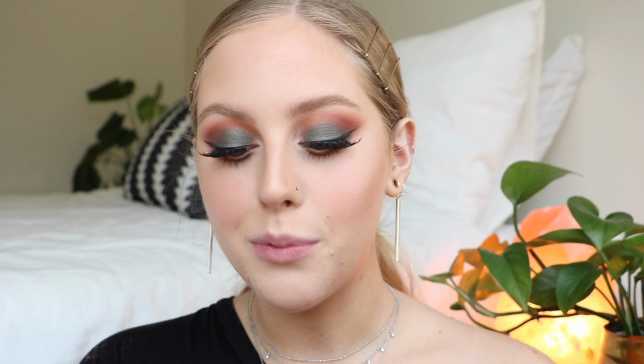Now let's finish this up with the lips. I'm going to use the PYT Beauty Strike Twice Lip Duo. This is in the shade Bare All, which is a really pretty nude pink. So you get this tiny lipstick on one end and then a matching lip gloss, which is really fun. Also great to bring in your bag because you have two products in this little tube. So I'm going to go ahead and just apply that. I'm not going to use any lip liner.